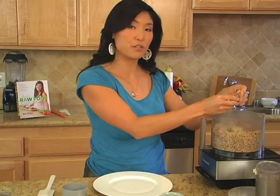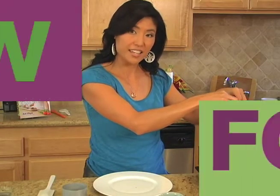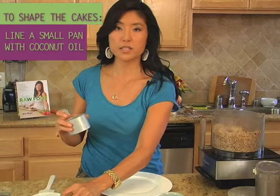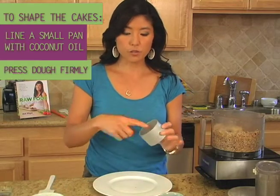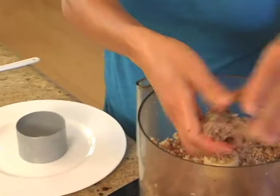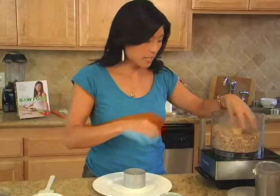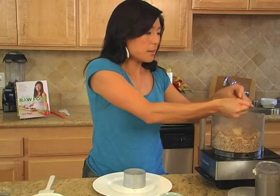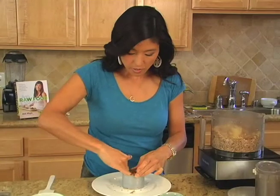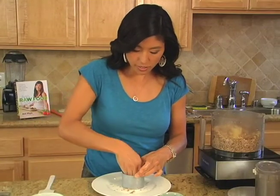So the texture is going to be very much like a flourless cake. I'm going to make cute little cake rounds. You can make a big cake by using whatever container you want. I would say line it with a little bit of coconut oil or olive oil or even some plastic wrap, and then press the batter into it to make the shape. I've rubbed a little bit of coconut oil onto the inside of my ring, and then take a little bit of my batter and press it inside of my ring to make a mini little personal cake. And we'll press it firmly so that it will hold its shape when I pull it out.